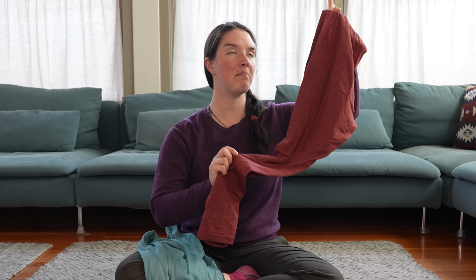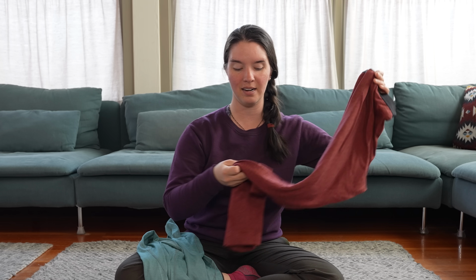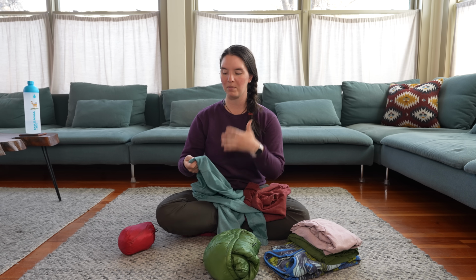REI makes a mid-weight, a lightweight, and I think they still make a heavyweight base layer. I am here to tell you, the only one you should ever purchase is the midweight one. Both of these pieces cost $55, so together this base layer set is $110. I love the REI midweight base layers, truly. They're very warm, very comfortable. They wick moisture super well. They're super cozy to sleep in.